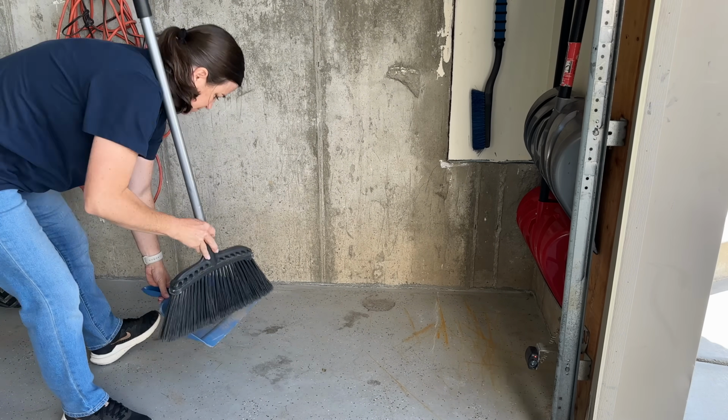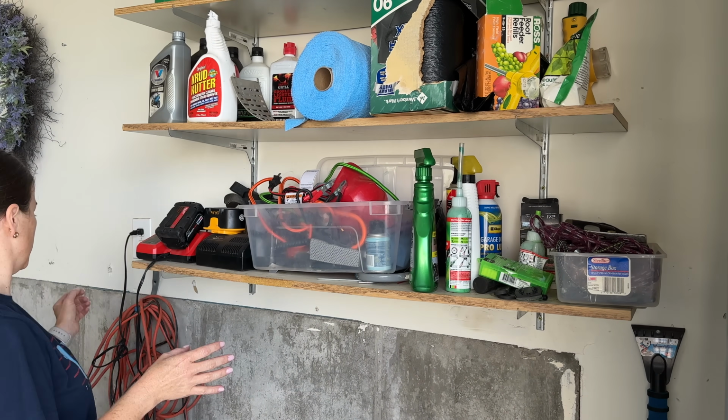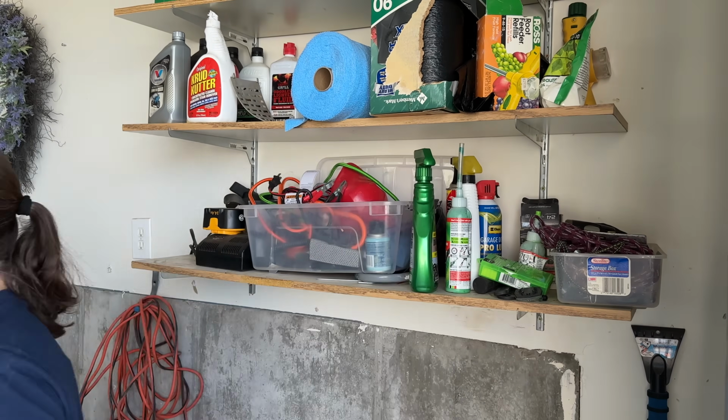These shelves were in here when we moved into our home, and we just keep a bunch of random stuff here. But here I was just taking off the charger that goes to the drill because we did get a new tool chest and there was a spot to put it in there.